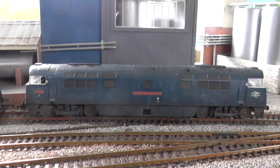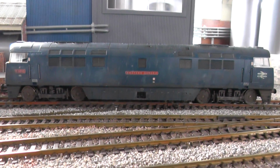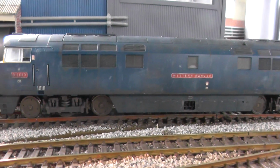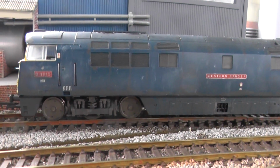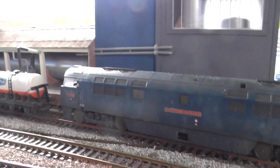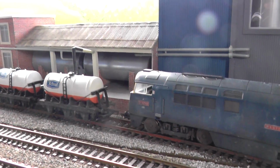Done a little bit of scenery this week, just weathered up this Western Ranger as well. Had a go at doing the faded paint effect. And obviously this is now showing the train, or a Western, on the milk.